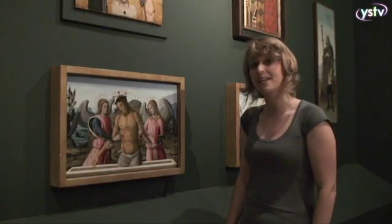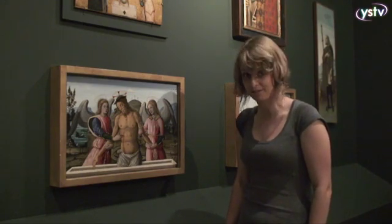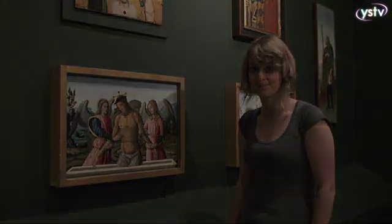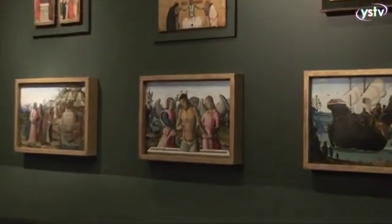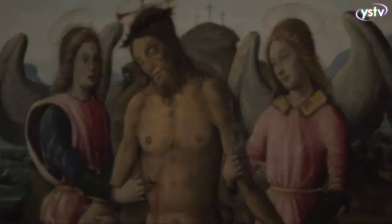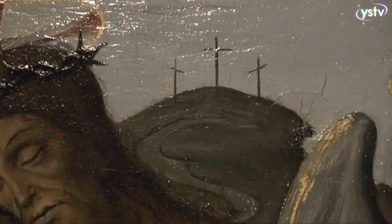This panel is called the Dead Christ Surrounded by Angels, and originally reminded the viewer of Christ's sacrifice. This would have been the symbolic central panel of the predella. This shows a traditional format of Christ appearing from the tomb supported by angels, yet the work is more unusual through its background details. One can see sinking ships, mysterious figures, and the rock of Golgotha appearing behind.